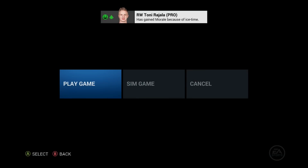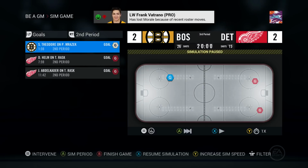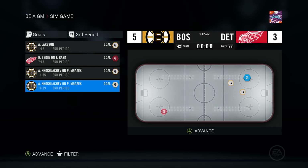So here we go. See if we can get back-to-back wins in Hockey Town. That'd be a really good way to start it. Here we go. First period. Crew gets a goal. Theodore gets a goal. Helm and Abdelkader each scored, so 2-2. And Larson and Kolkachev scored too. We won that one 5-3.